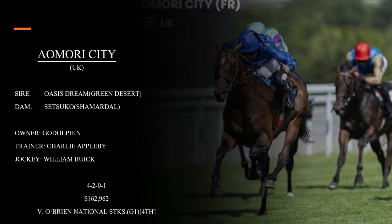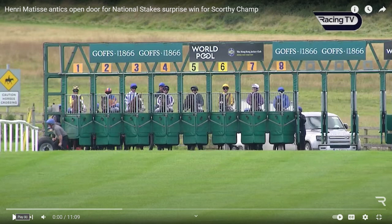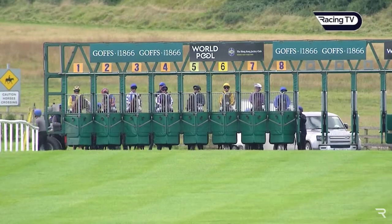The next is Amori City, and he is by Godolphin, Charlie Appleby, William Buick. 3 out of 4 in-the-money finishes, certainly one to pay attention to. He finished 4th in the Vincent O'Brien National Stakes, and that's the one we're going to take a look at right now. So here we go at the National Stakes. For reference, Amori City is in the 8 hole in the Godolphin blue, and in the 3 hole is our other contender, Seagulls 11. So here we go.